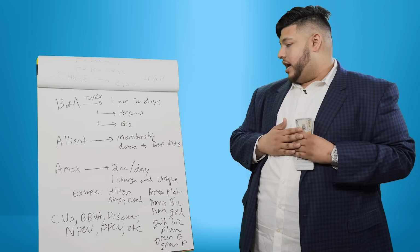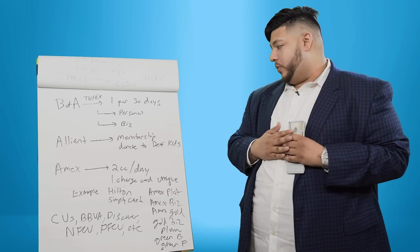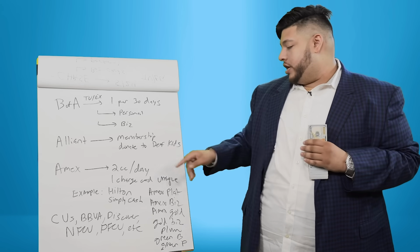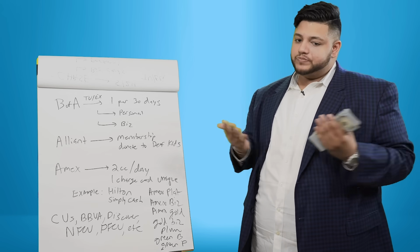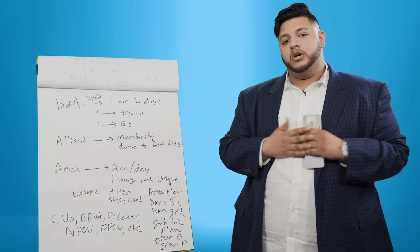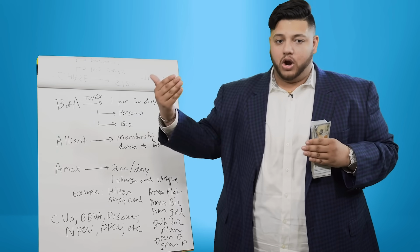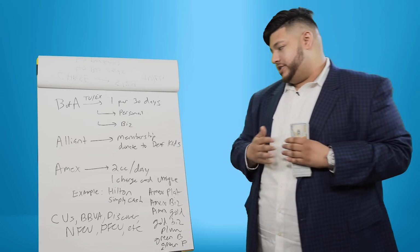The last and probably the one that everyone wants is American Express. With them, the rules are you can get 2 credit cards in a day, and you can get 1 charge card of every unique type. So what that means is, let's say you open a Schwab Platinum. Because Schwab Platinum is a personal platinum card, you can't go ahead and open a platinum card now. So it has to be each unique product. So I'll give you guys an example sequence.